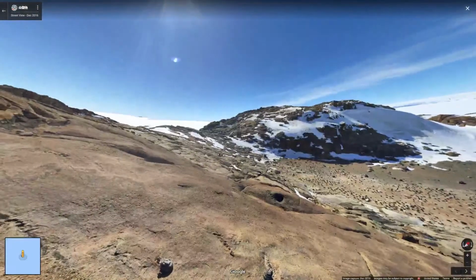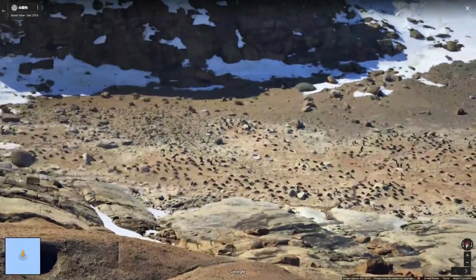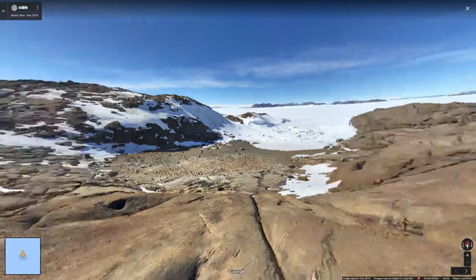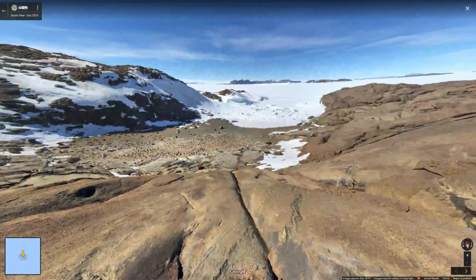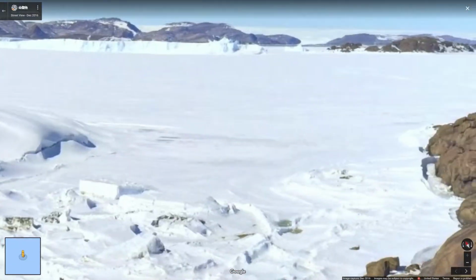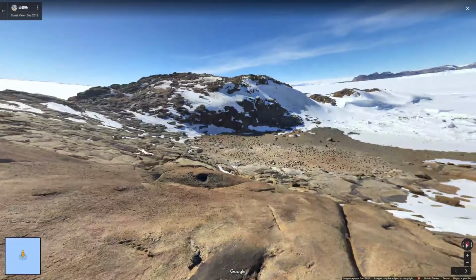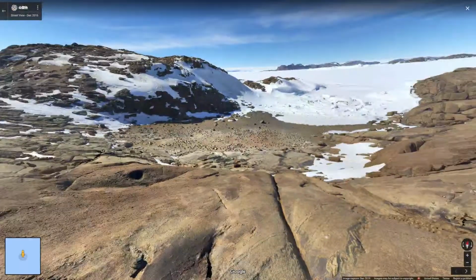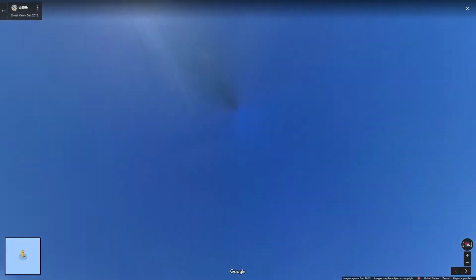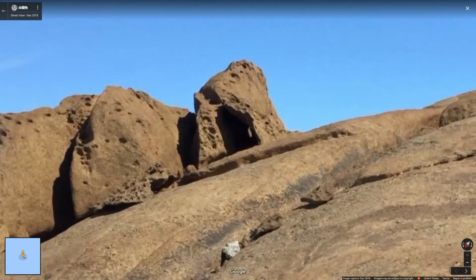I have no idea how they traverse out of here, but it is something else for them to be that far away from the ocean. I would expect to see them lining up in the ocean right down here. But no, they're seeking refuge in here for December. It's probably between storms, hence why this person is able to take these photos.